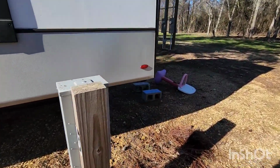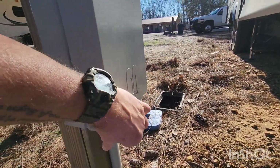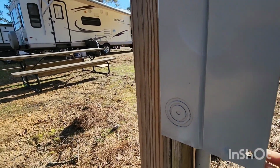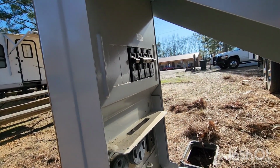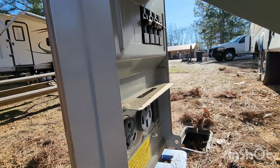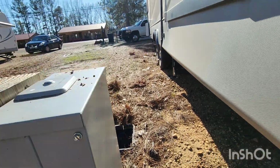what I do is, whenever I disconnect the power, if I can get it over here, excuse my hand in the way, guys. All right, so what I do is I cut the power off before I unplug it, so that there's no surge or anything like that going back through it. Same thing whenever I hook it back up.